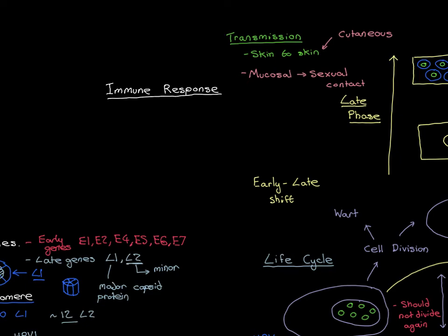The immune response is not terribly effective at clearing HPV infections. It takes an incredibly long time, and you'll know this just from common knowledge. Warts can last for years and years and years, so it can take the body an incredibly long time to actually launch an immune response that is capable of destroying the HPV infection.